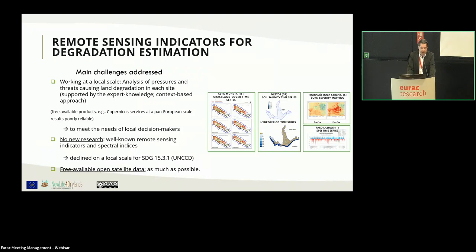A few details on the technical activities concerning the remote sensing indicators. We have some challenges. One is that we worked on a local scale. We were talking about national parks, protected areas, and so on. In these cases, some freely available products like the Copernicus services could be not fully reliable, so we also had to consider different approaches, taking into account the real context.